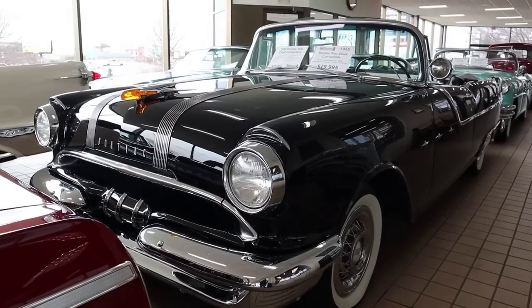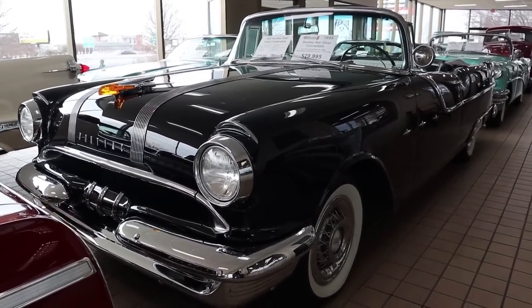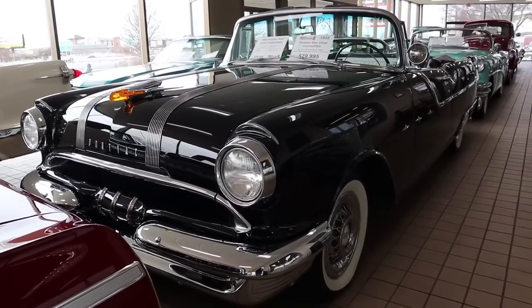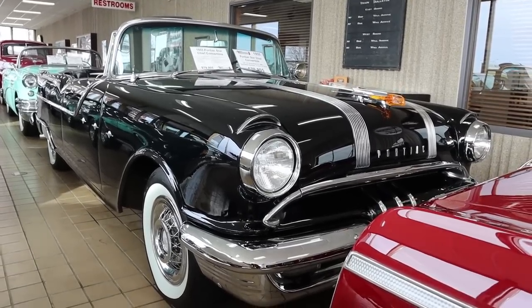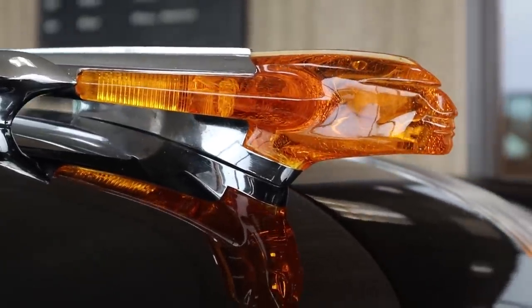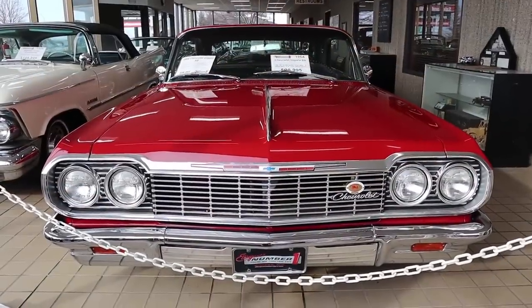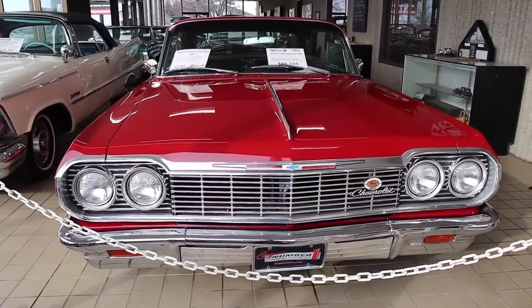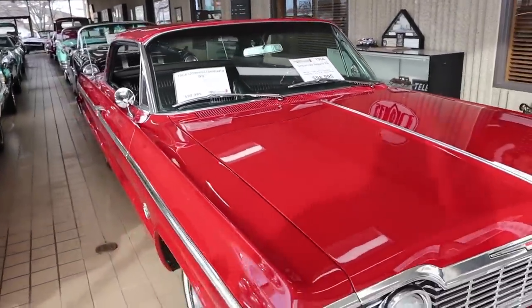Pontiac Star Chief, asking $79,995. It's got a 347 Strato Streak V8. Another '64 Impala. So nice. $98,995 for this one. It's got a 409 V8 in it.